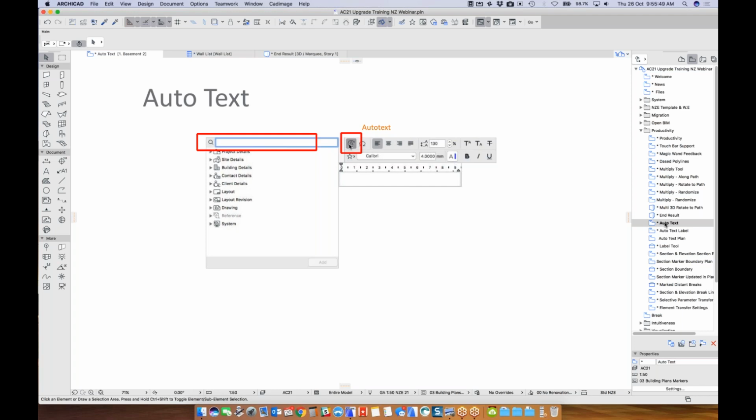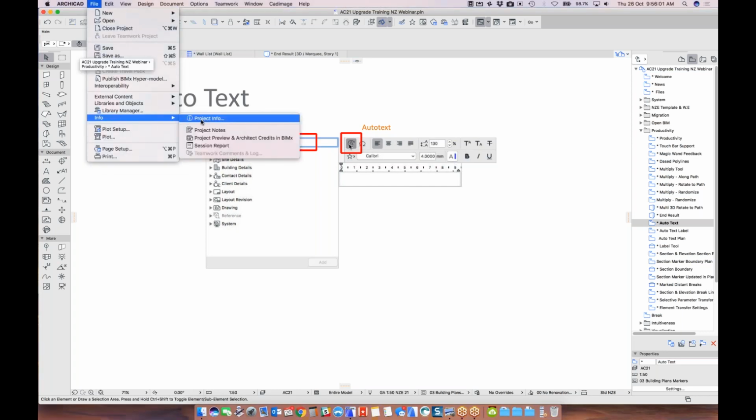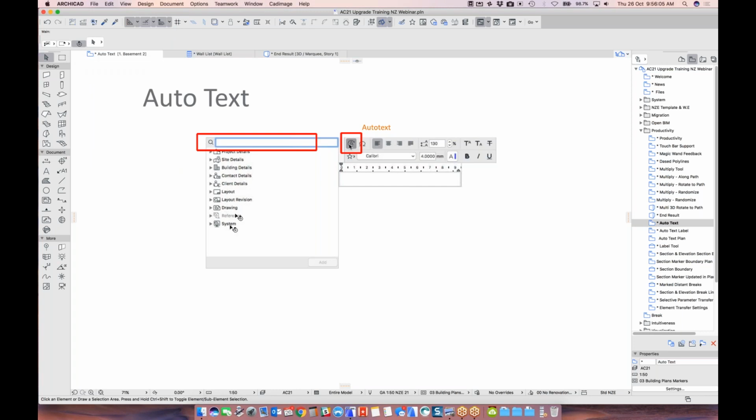Other forms of Autotext that people aren't really aware of is their layout IDs and layout names also. Okay, Autotext isn't just the file info, the project info, that text. These other system and layout items are also Autotext as well.